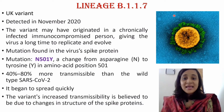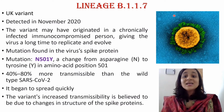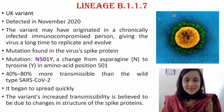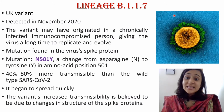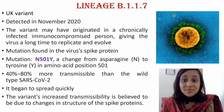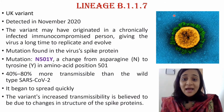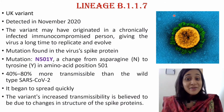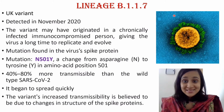So it is a N501Y mutation. That means asparagine is changed into a tyrosine residue in amino acid position 501 of the spike protein. These made the virus more infectious. It increases the transmissibility 40 to 80% than the previous one. It began to spread rapidly. This is the reason why this virus is changing itself so fast, just to spread itself in a great pace.